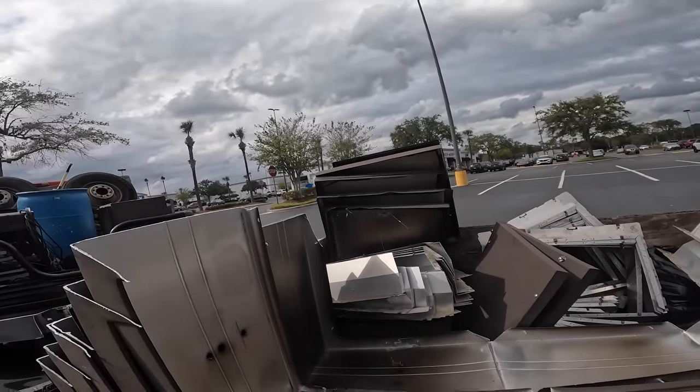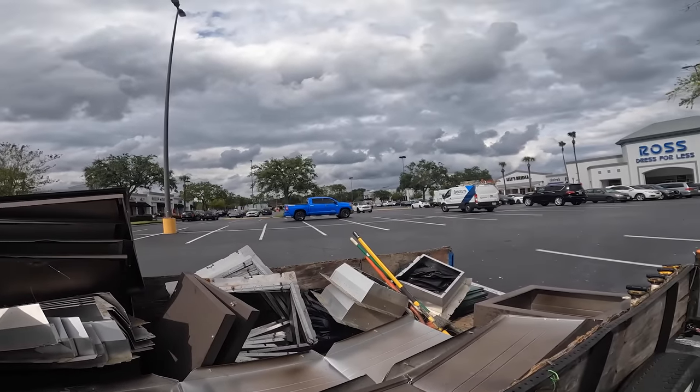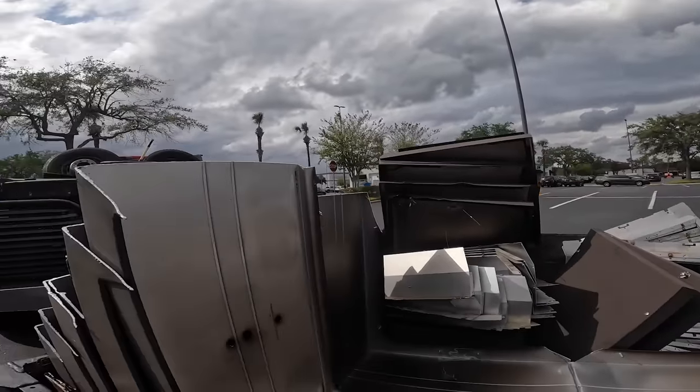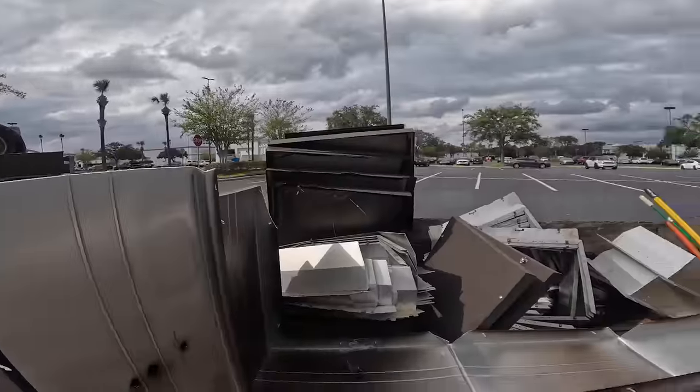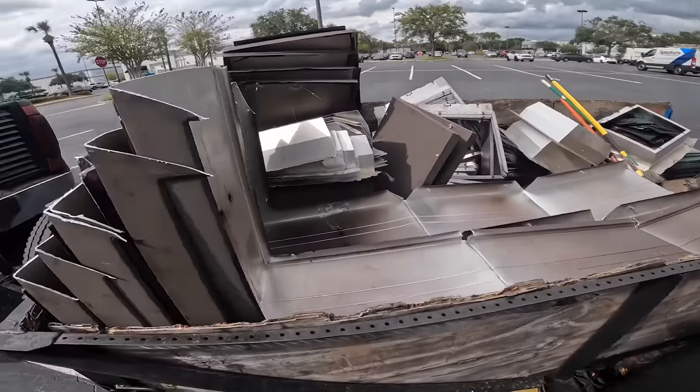I don't know if I took a video of the one pole up front, man. One bolt was snapped, two bolts were loose, and only one bolt was holding the pole. That was sketchy as heck, man. Anyway, I'm just going to throw a net on this, and we're getting out of here. We're going to go to the hotel.